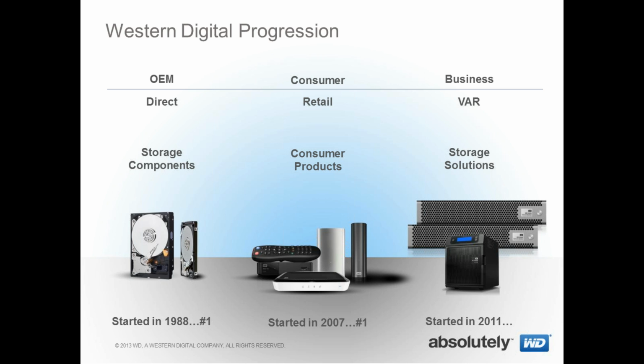So we wanted to first start off with showing the Western Digital progression. About 40 years ago, we actually started, and it was the same year as Intel. In 1988, we actually started making hard drives. And of course, we became #1 in the market in that space.